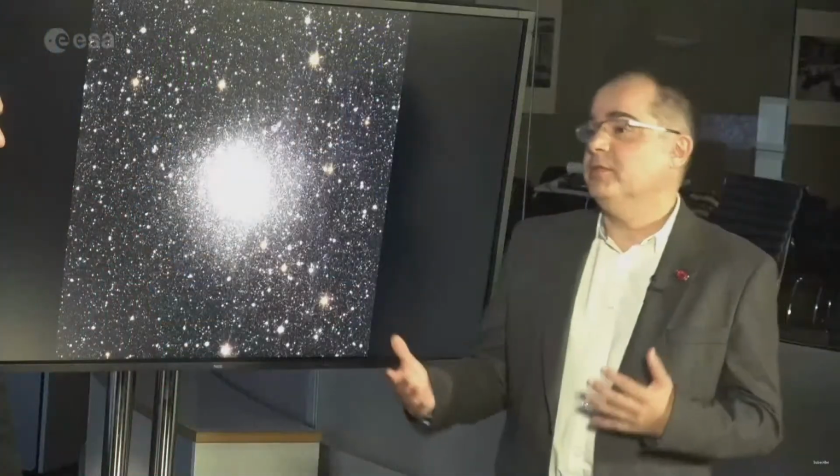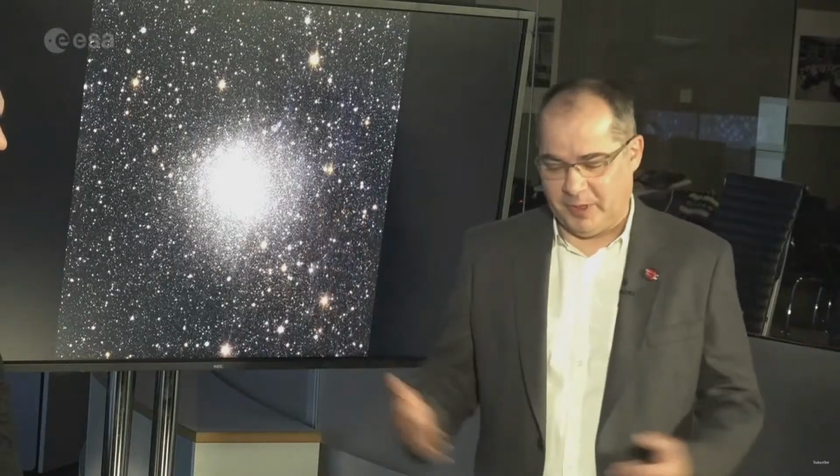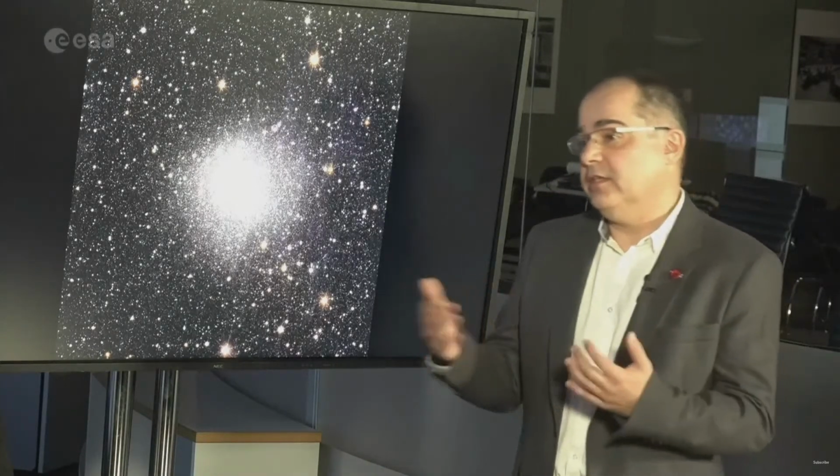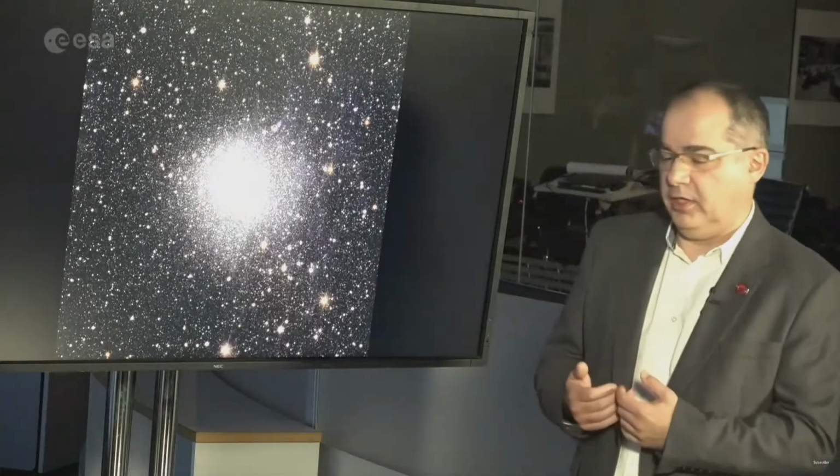Fantastic. And Francis, you are one of the leaders of the Euclid Consortium. Can you tell us a bit more about the consortium and its role in analyzing images such as this one? So the consortium has been built and defined for the scientific exploitation of Euclid and for the full mission, for the six-year mission we've heard about before. So it's in charge of many things. Many tasks befall on the consortium. The first one was to design and build the two instruments, the VIS and NISP instruments. It's also in charge of organizing the observations, so actually using the instruments.